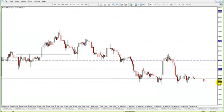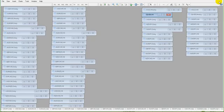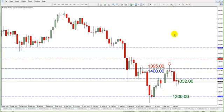And the other thing I like about silver is everyone's going long silver right now. So I like the idea. I'm still in that gold sell trade from weeks ago. I sold gold off this kangaroo tail right here. It hit my first target at 1332. I'm still waiting for 1200.